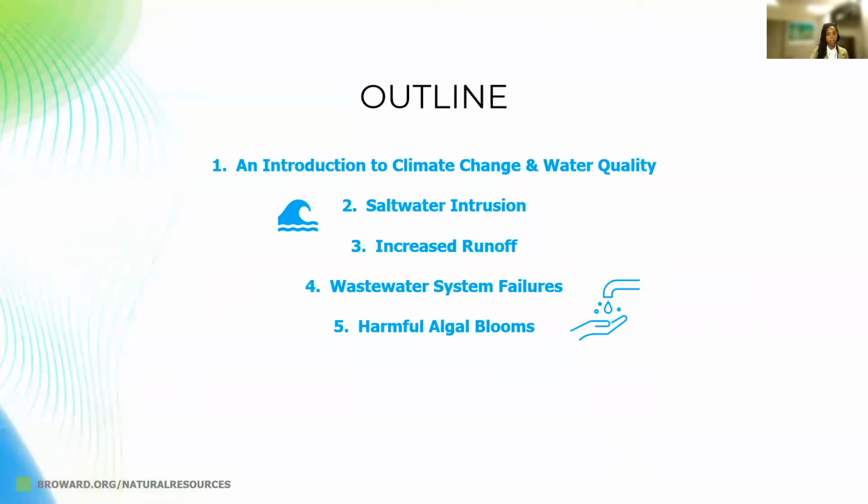So we will explore some of the ways that climate change is threatening the quality of our water systems and water supply in Broward County, highlighting saltwater intrusion, increased stormwater runoff, wastewater system failures, and harmful algal blooms. We will also share what the county is doing to mitigate these impacts and how Broward residents can join us in safeguarding our water quality.